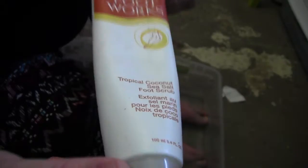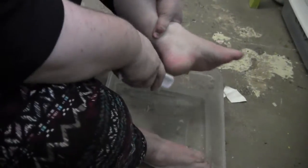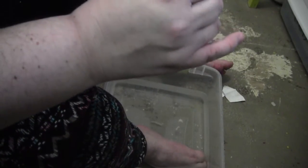Alright, so it's been 15 minutes, so now we're going to take the Footworks Tropical Coconut Sea Scrub. Put a little bit on. I'm just going to wet it a little bit, and then I'm going to start scrubbing the bottom of my feet. Get all the dead skin off of there. Oh my god, it smells so good. And the side here, a little bit on the toe as well. Alright, and then we're going to do the same on the other foot.